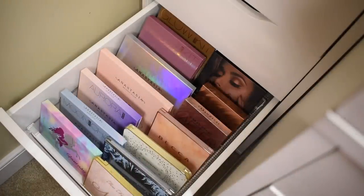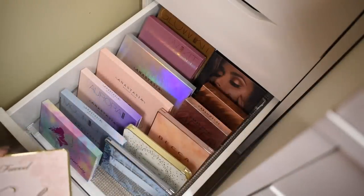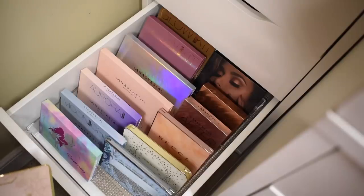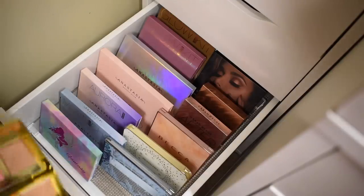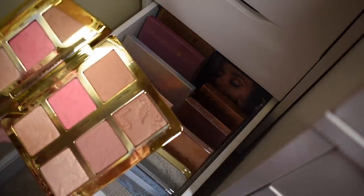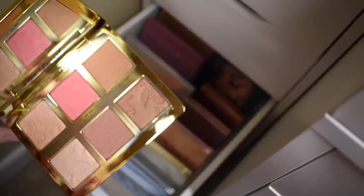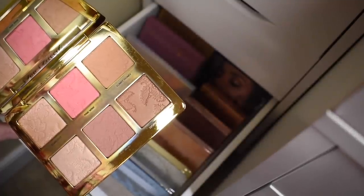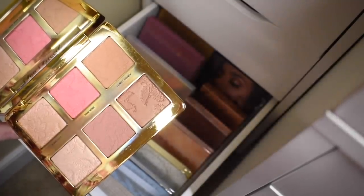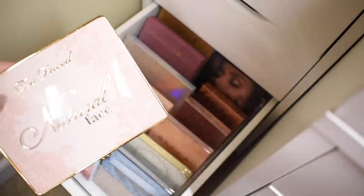These are some of my highlighter palettes. I've got a little bit of Too Faced and Love Luxe Beauty, Becca, Huda, Urban Decay, and Anastasia. This is one of the Too Faced palettes. I like the blushes in here and the bronzer, but I don't really like the highlighter. It's too dark for my skin and it's got a heavy gold reflect in it.